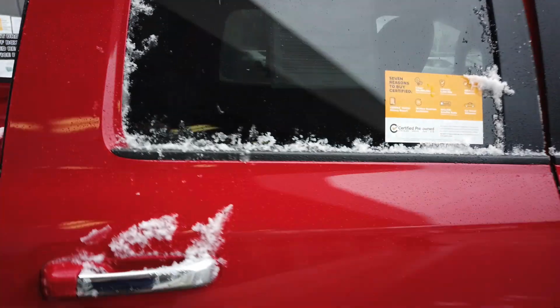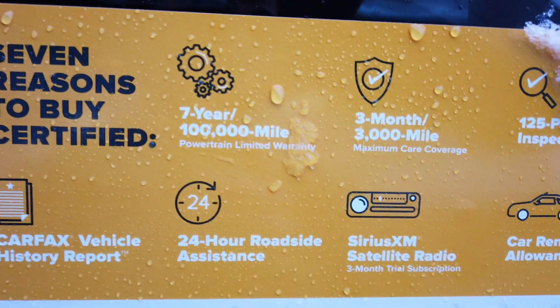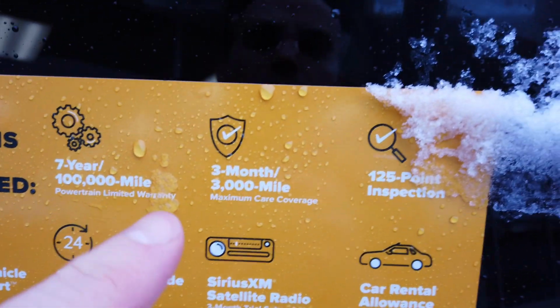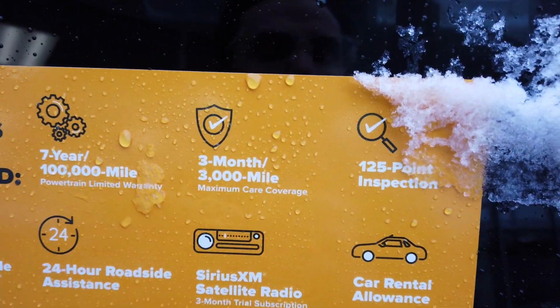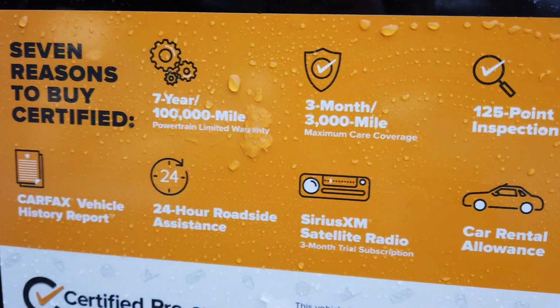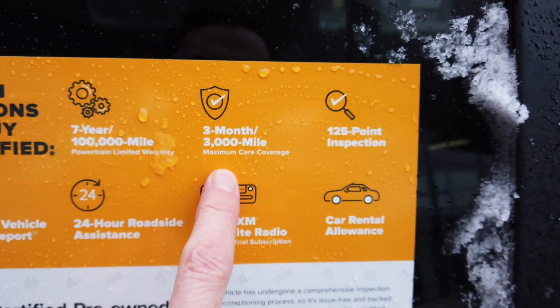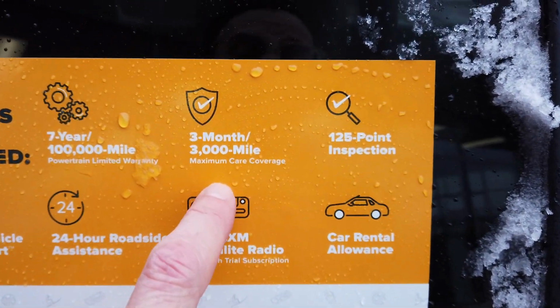And I've been promising you this. This is a Chrysler certified pre-owned, so it comes with a 7-year, 100,000-mile powertrain warranty. That's everything that spins the wheels, engine, driveline, transmission. Also comes with a 3-year, 3-month maximum care coverage. Pretty much anything on this vehicle will be covered for that first time. So if you think, man, I don't like buying a used vehicle because there's always stuff, that's your reassurance that everything will be good. If it's not, it'll be fixed.